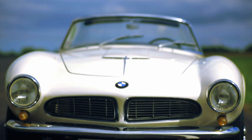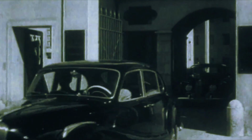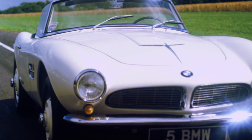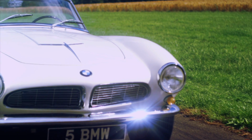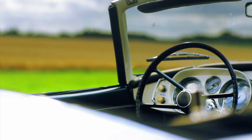Brainchild of US importer Max Hoffman, the 507 used the new V8 engine BMW had developed for its 502 saloon car. Many designs were rejected before they settled on the heart-stoppingly gorgeous car you can see here. Compared to the American Roadsters of the day, the elegant simplicity really sets it aside from anything else at the time. This car had its fans.